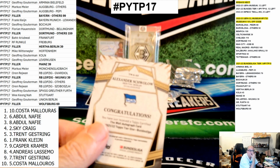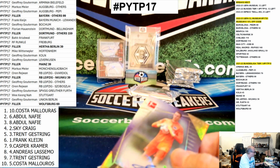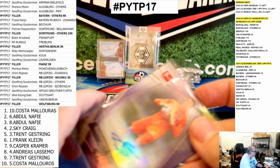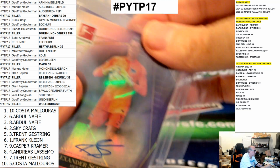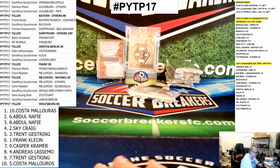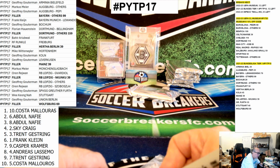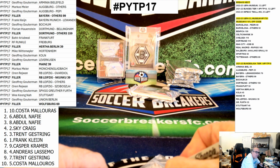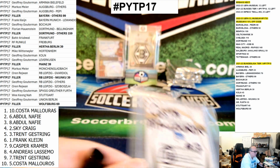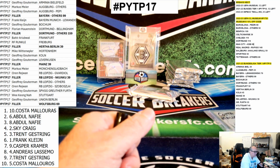Schwallow, Hertha Berlin is in the filler. 50 of 50. Going to Costa in the 10 spot. Costa, it's yours. It's weird. 9, 10, and 7 have hit. This has 4.